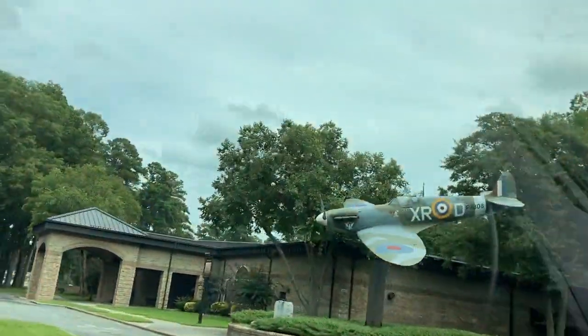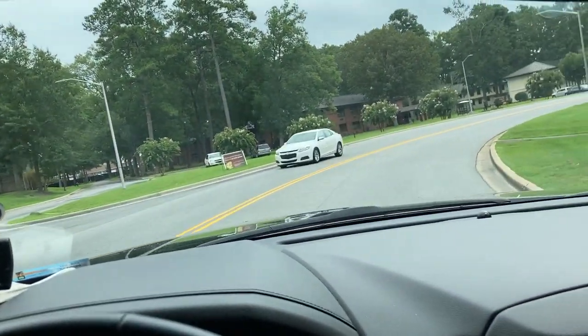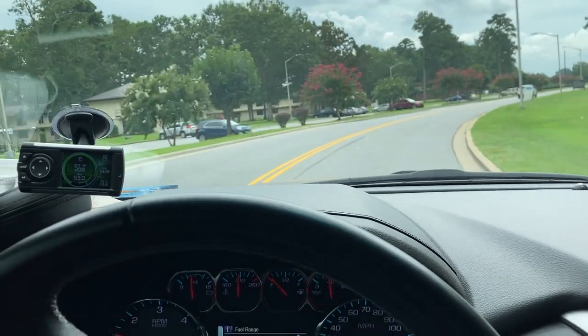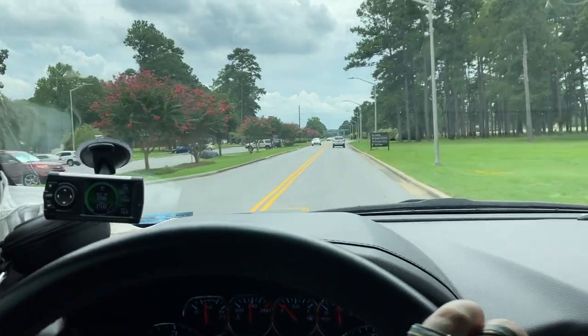Oh man, that Mustang, boy. I hope at some point in my life I get the opportunity to fly one of those P-51s. You know, whether it's like a, I don't know. I would love to fly one of those.